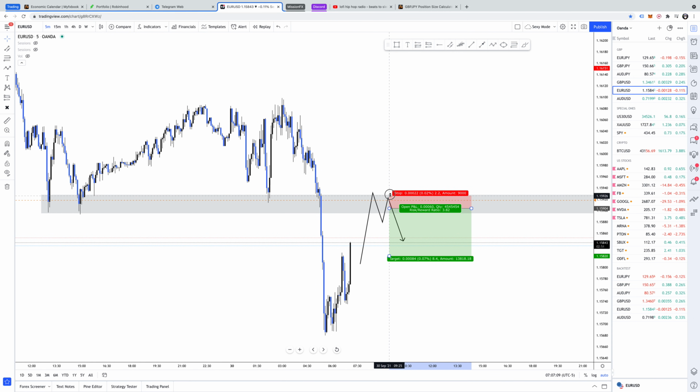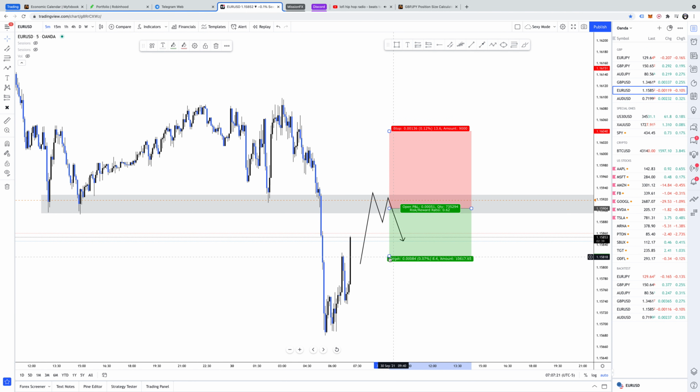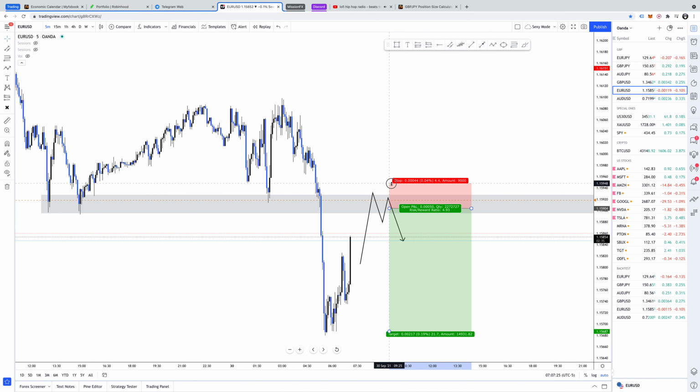Have your stop. I don't like to put my stop right above the highs because sometimes it can pin up a third or fourth time and go slightly past the zone. So I don't like smothering it, but I keep it just past the highs and reasonably past the zone. I don't do it way up here if I'm day trading on the 1 hour. So I keep it right here on top of the zone.